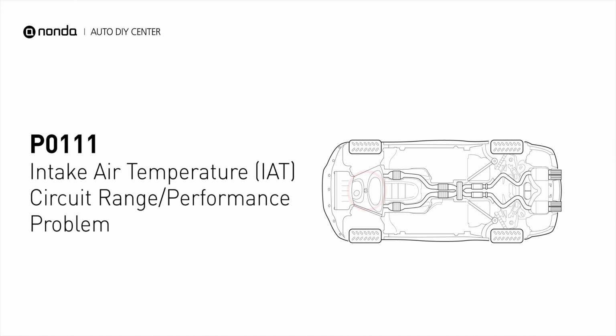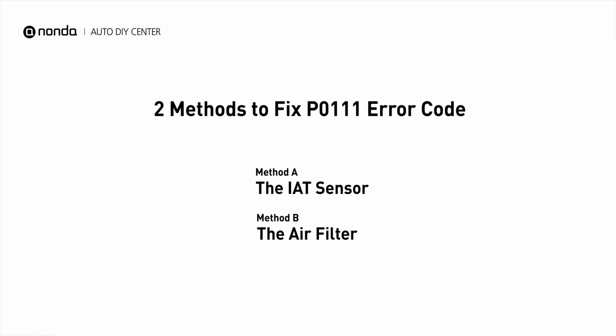It indicates the engine control module has recorded the IAT sensor input go out of the sensor's range, or the sensor performance was not as the ECM expected. Here are 2 simple DIY methods you can try to solve this problem.